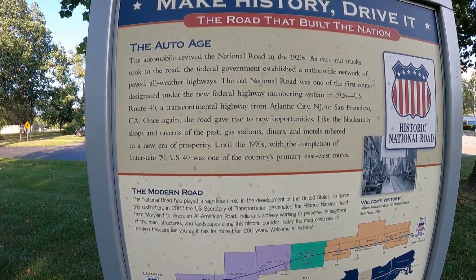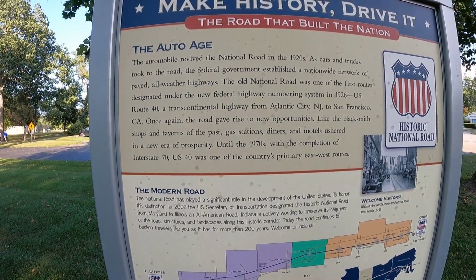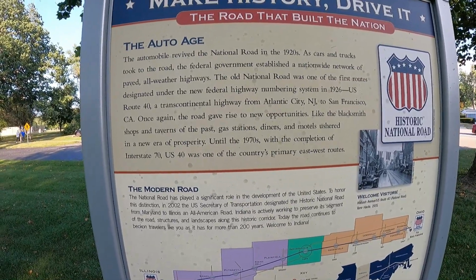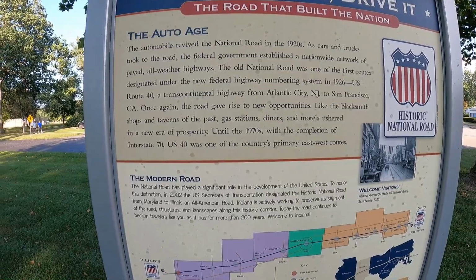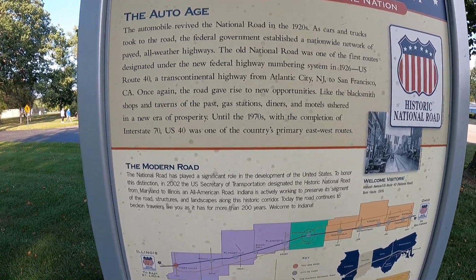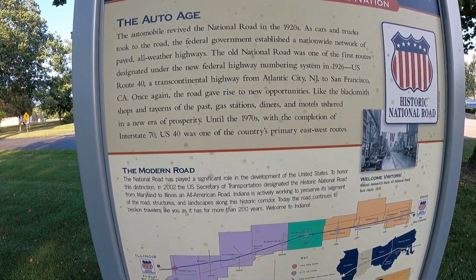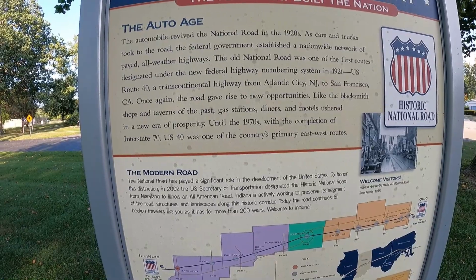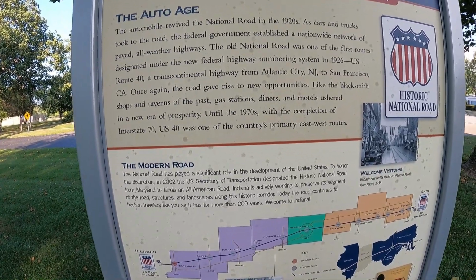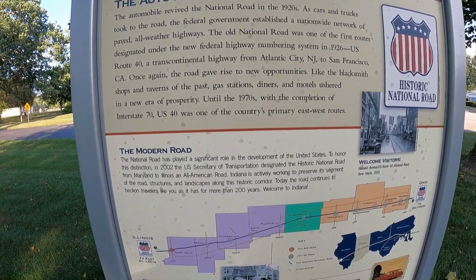U.S. Highway 40 has changed numerous times, as it only goes now to a part of Utah. But U.S. 40, most of it does parallel or is technically the historic National Road. But once again, because of this comeback, the road gave rise to new opportunities. Like the blacksmith shops and taverns of the past, diners, gas stations, and motels ushered in a new era of prosperity. Until the 1970s, with the completion of Interstate 70, U.S. 40 was one of the country's primary east-west routes.